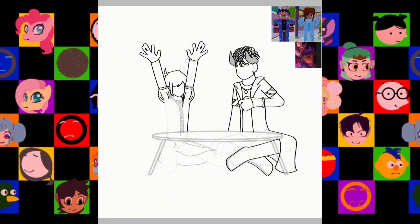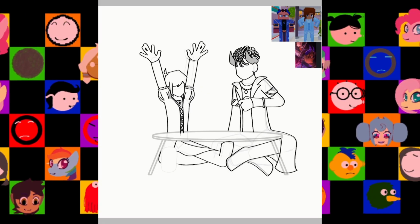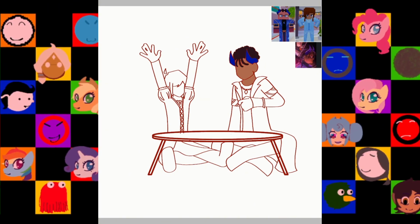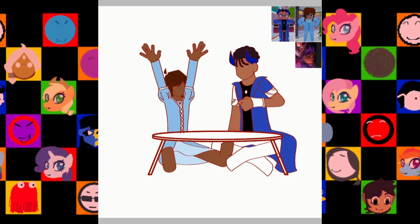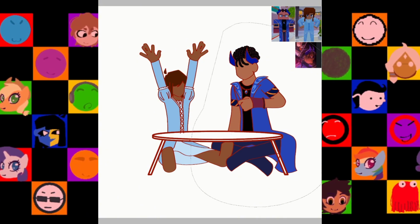And now that I'm looking at this drawing, I'm realizing that Rise is in his Deimos clothing and has his Deimos horns out, which in the episode with Marlene, he had his human clothes on. Now that I'm thinking about it, it might have been an oversight, but this drawing's been done for a while now, so I'm not really gonna go back and change it.